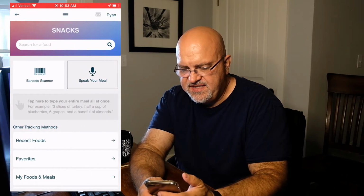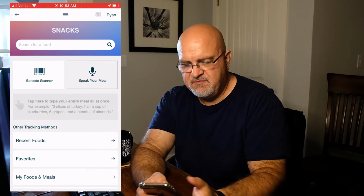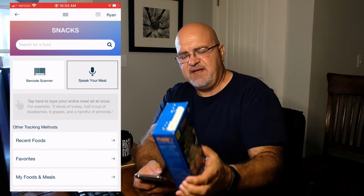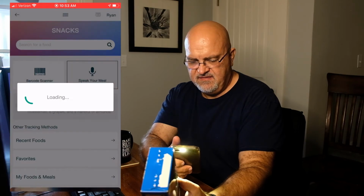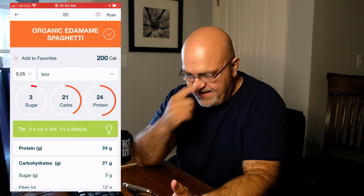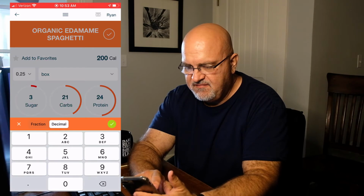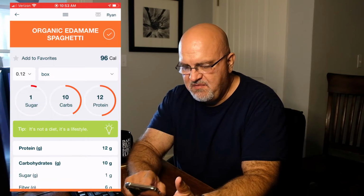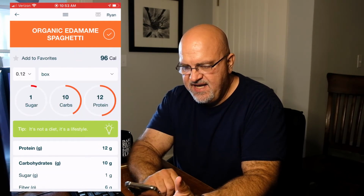If I go down to snacks, I haven't had a snack today, but just for example, you can bar scan code things. So if I have something like this edamame spaghetti, and I had some of that, it'll scan it and puts it in, with a quarter of a box. I probably wouldn't have eaten a quarter of a box of these, but it adjusts it, makes it really easy, adds that into your meal.